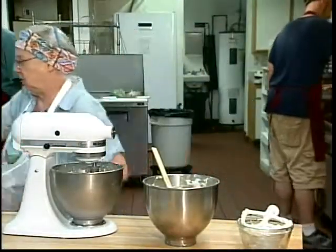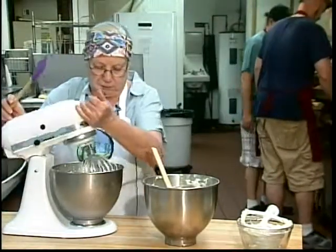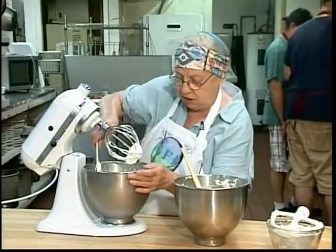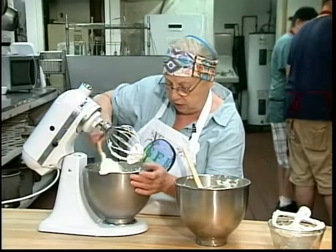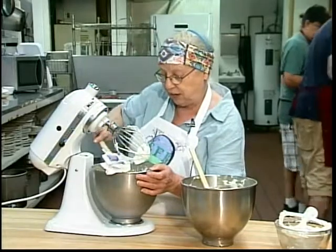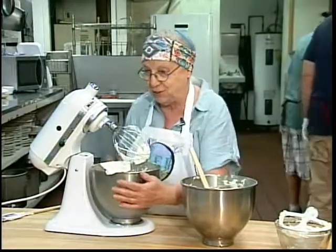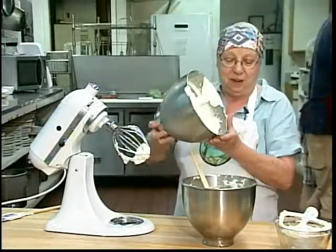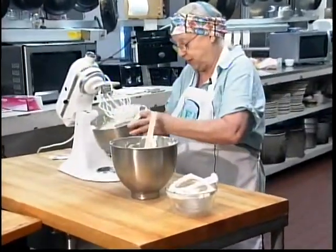All right, let's scrape down the sides. Now you know the true test of your meringue and your heavy whipping cream is that when you take the bowl, you're finished with it, and you turn it upside down and it doesn't fall. Every time I do that, my heart goes up into my throat because one, I don't want the mess. But look at that. Whoops, it's going, but we're not finished with it yet.